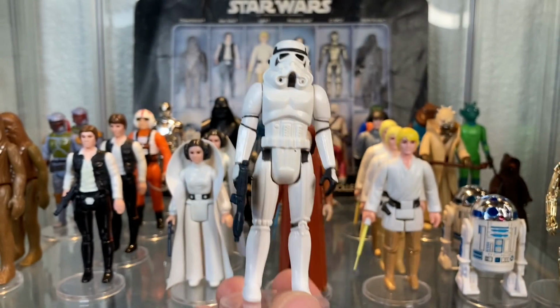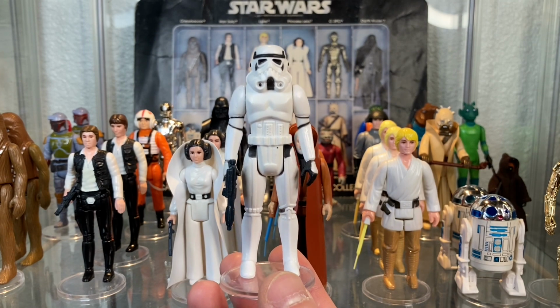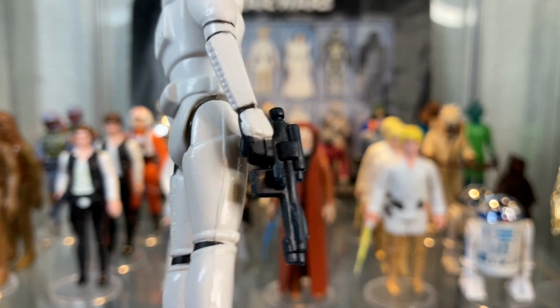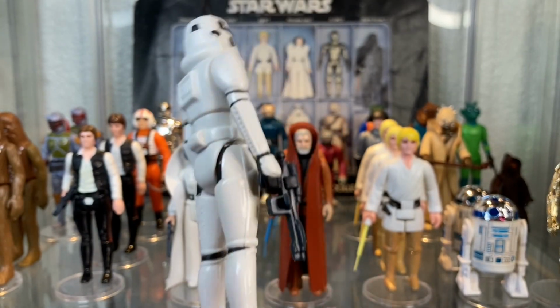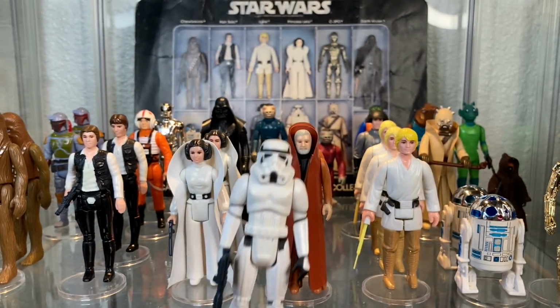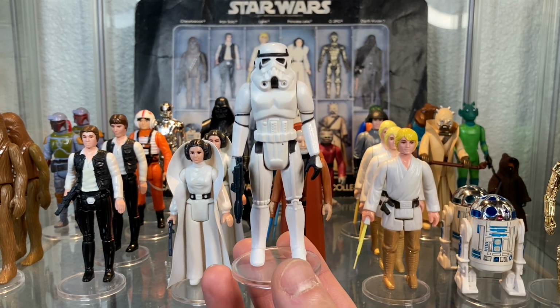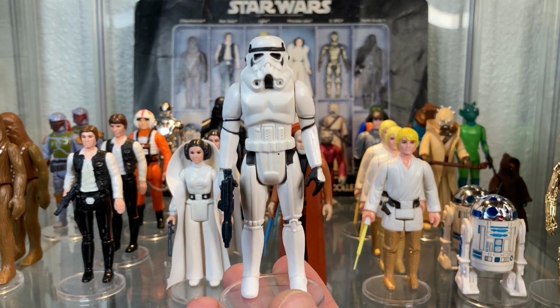Kenner did a great job with this action figure. Kenner released him on cardback in 1978, and he does come packing his signature E11 Stormtrooper blaster. The detail on him is very, very good, in my opinion. A lot of people have this in their collection. Back in the day, kids had a couple of these, hopefully, in their Darth Vader collector case. Could pull these out at playtime.